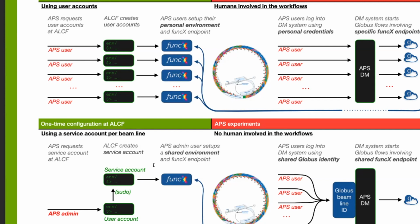And so you can see the inconveniences in that process. On the bottom, it really is just using a service account, like I said, and it's set up once, and things can just run in an automated fashion from that point on. So a lot of lines and colors on the slide to indicate that it's easier to use a service account.